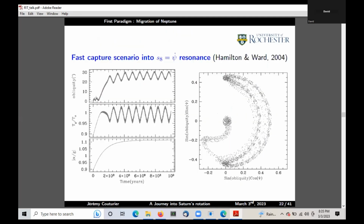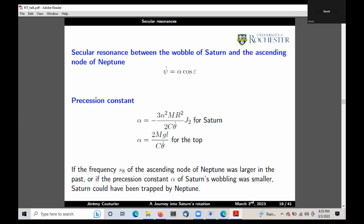Maybe you don't remember the formula. Let's have a quick look at the formula. So the speed at which Saturn is doing this motion is some constant alpha times the cosine of the obliquity. And in alpha, you have here J2, which is the size of the bulge, and C, which is the moment of inertia. And these quantities change as Titan migrates away, which means that alpha is increasing. And if you increase alpha, you would increase the wobbling motion of Saturn. It would go faster. But since Saturn got trapped in the resonance with Neptune, it can't get any faster. Now it's locked.